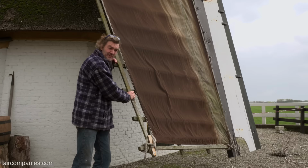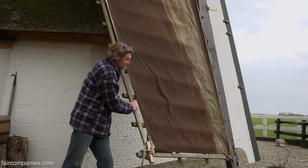So wind's completely gone, so I need to push it even. Like, there was quite some wind when you came. Yeah. Hey, Josephine, die zijn van ons, hè?